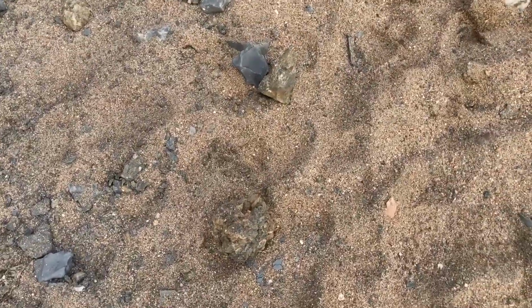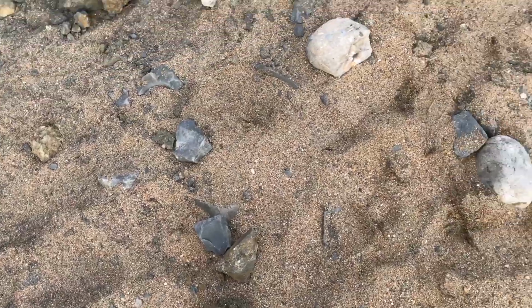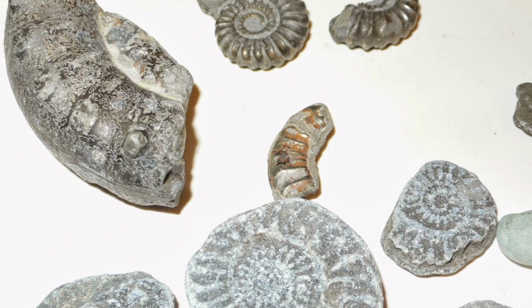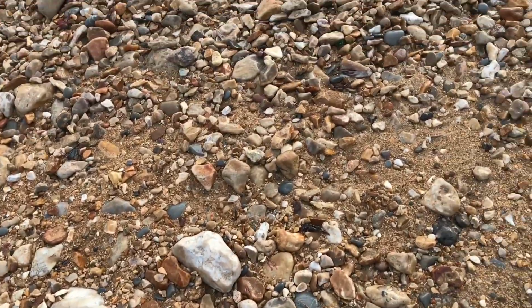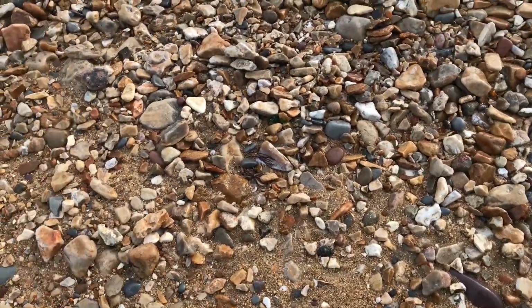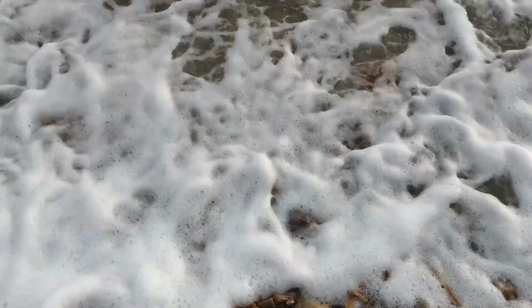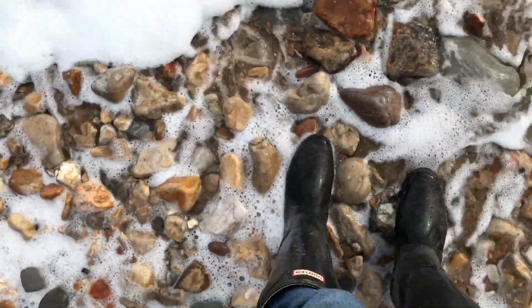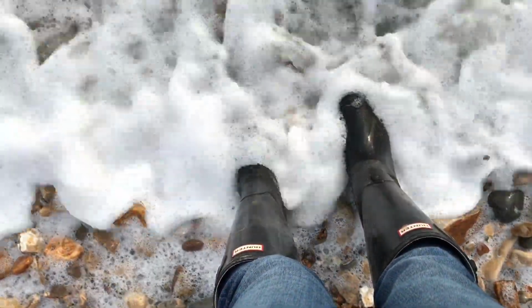Yeah, we really like walking here. And when we brought a friend along a couple of years ago, this is what we found. Look at those. It was amazing. Anyway, back to the beach, and I have now turned my attention to the sea, as I can't find any fossils anyway. So I am going to have a bit of a walk with my wellies in the water.